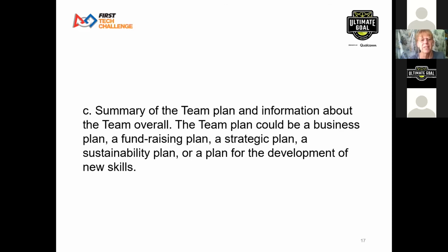So all of those things are part of that section. And in order to, again, win some of the awards last year, can't speak for this year, but last year that was required. Again, the requirements for each of the awards and the portfolio are in the game manual, and that's currently already published, and I'm sure it'll be in the new one that's coming out.